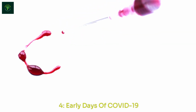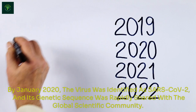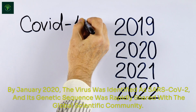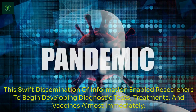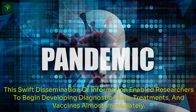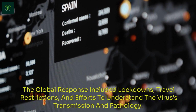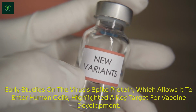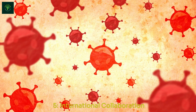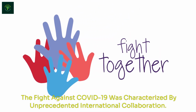4. Early days of COVID-19. In late 2019, reports of a novel coronavirus emerged from Wuhan, China. By January 2020, the virus was identified as SARS-CoV-2, and its genetic sequence was rapidly shared with the global scientific community. This swift dissemination of information enabled researchers to begin developing diagnostic tests, treatments, and vaccines almost immediately. The global response included lockdowns, travel restrictions, and efforts to understand the virus's transmission and pathology. Early studies on the virus's spike protein, which allows it to enter human cells, highlighted a key target for vaccine development.